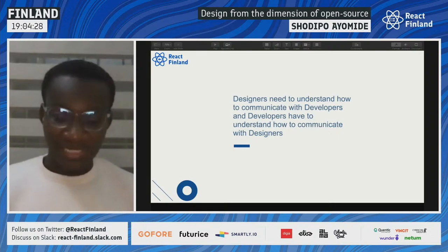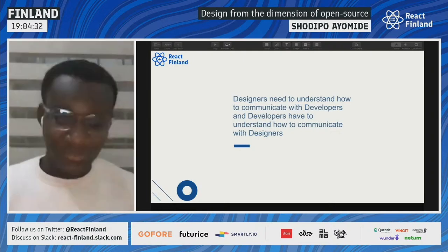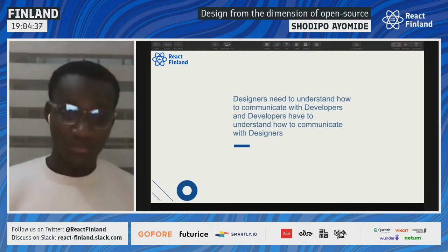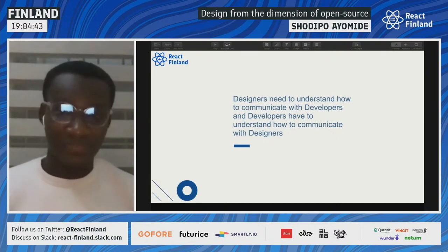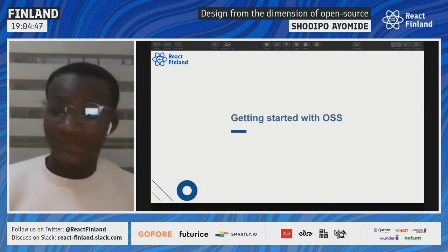And once designers can speak to developers and developers can understand, things go smoothly. And once developers can also communicate what they want to the designers, things also go smoothly. So these two things need to be taken into account for a whole bunch of things to work between designers and developers. So yeah, getting started with OSS, open source software.